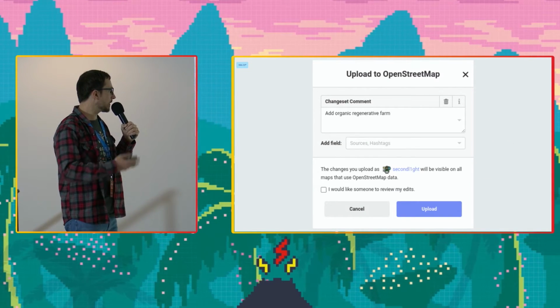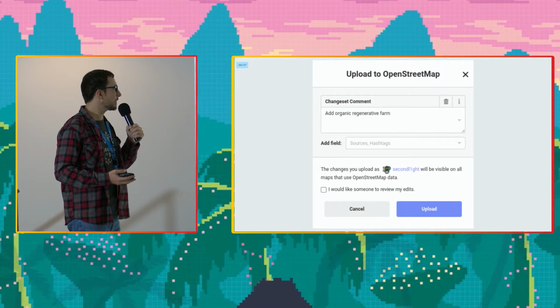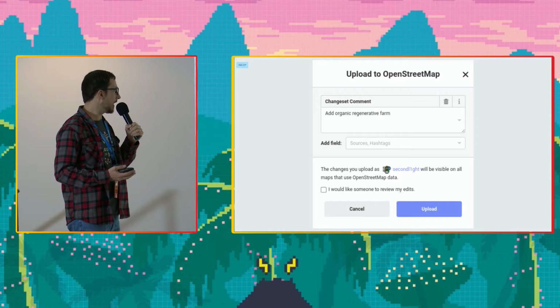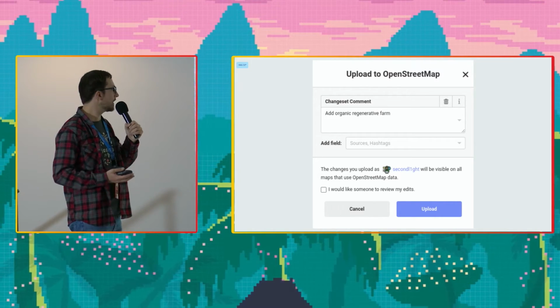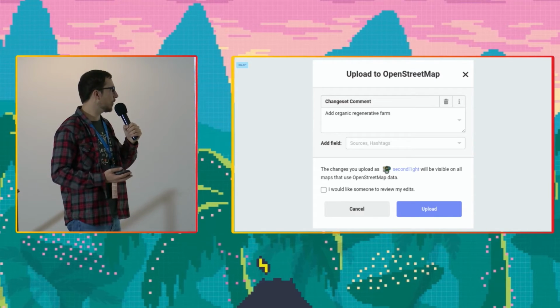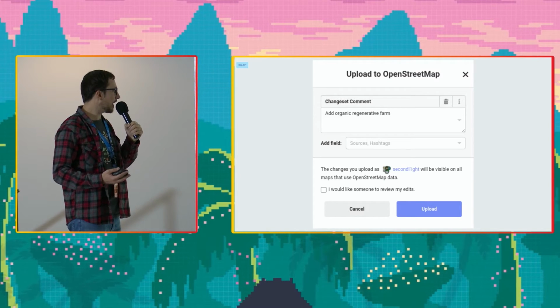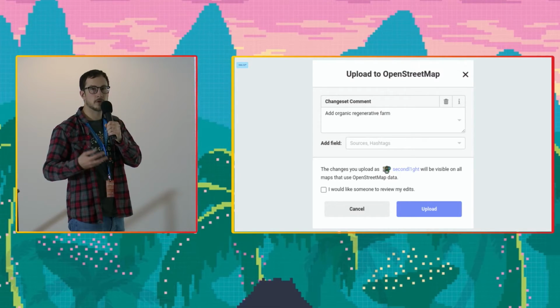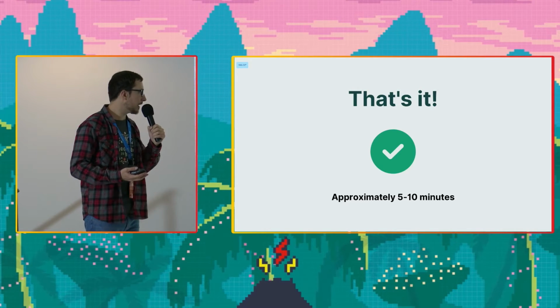And so the next page is you can add a changeset comment. So every change in OpenStreetMap has something called a changeset, and the OpenStreetMap maintainers can review those and revert them if they need to. And so this comment just lets them know, like, hey, what was the change there? So I just said I added an organic regenerative farm, and then the next step is you just simply click upload, and then that's it. So it only takes about 5 to 10 minutes.